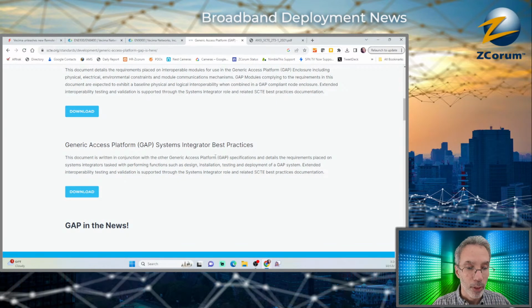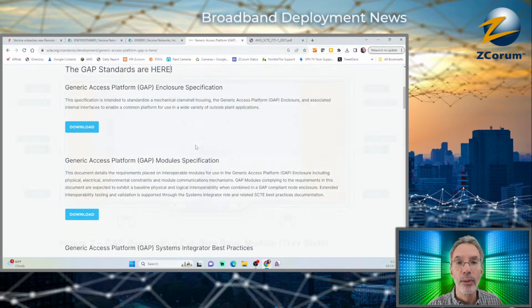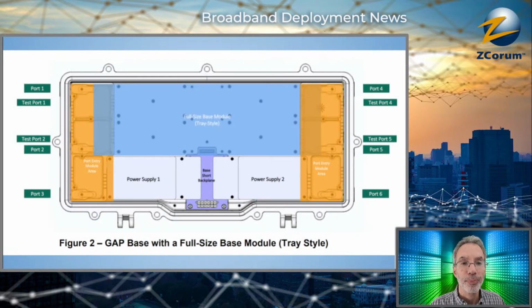To give you an example of the GAP platform, where did I put that? Right here, I think. Yeah. So here you've got a GAP platform, and this is straight from the SCTE specification. So you see you've got a standardized bottom, a base, and then you've got a lid that goes on top of it. This is the standardized full-size base module. And these can actually be in different configurations. This is a full-size module, but you could have smaller modules in here.